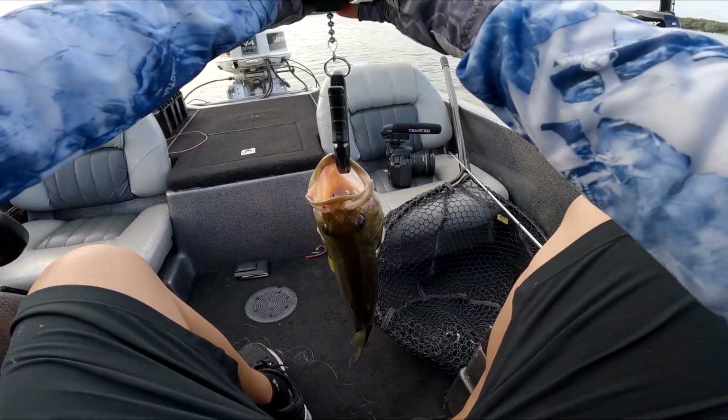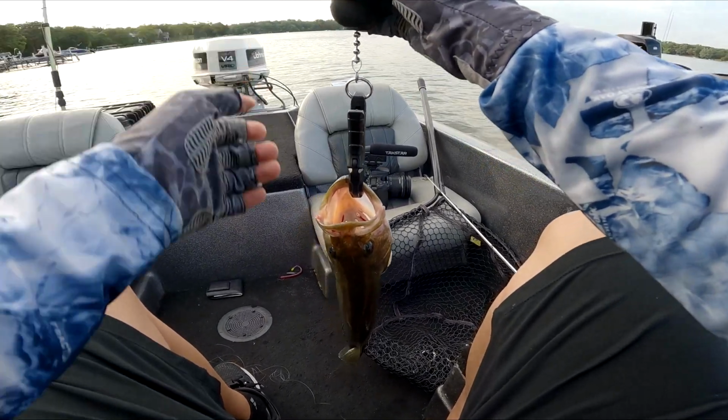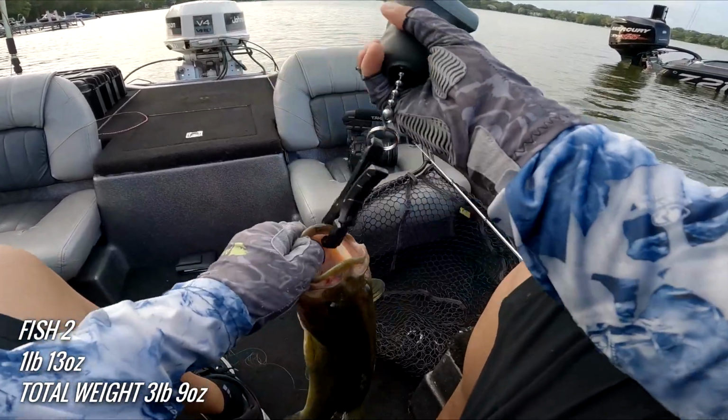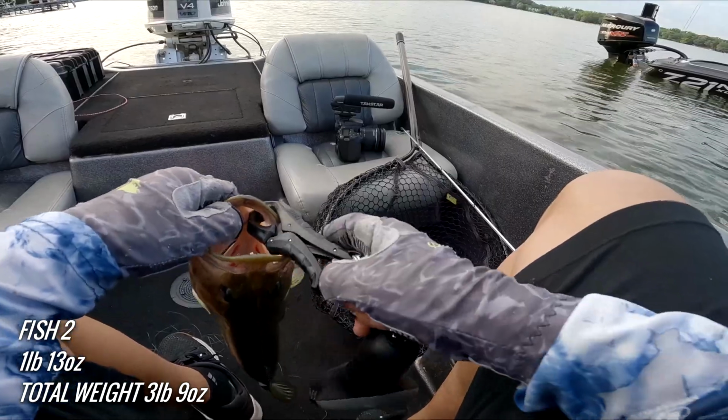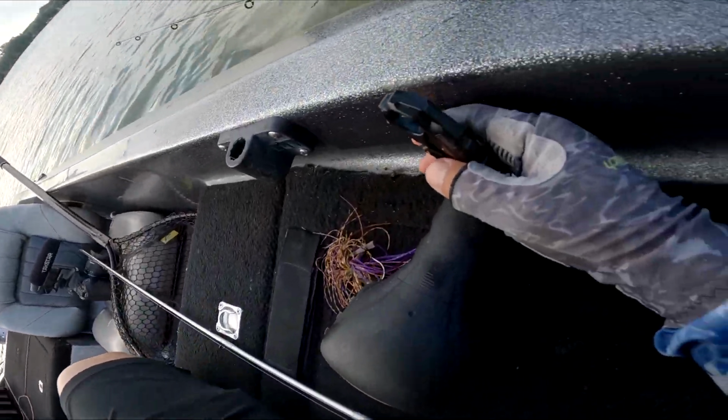Not even a 6-pounder. 1.13. Little guy. Yeah, you know, it's fun. It's a sport.